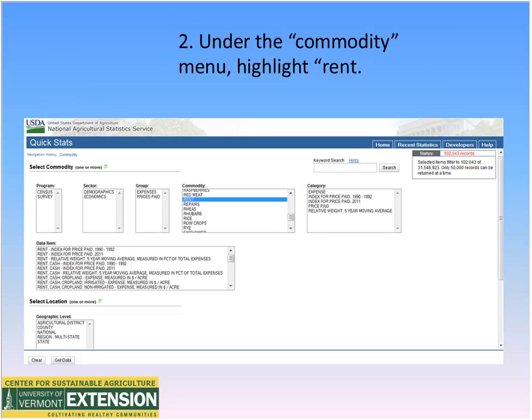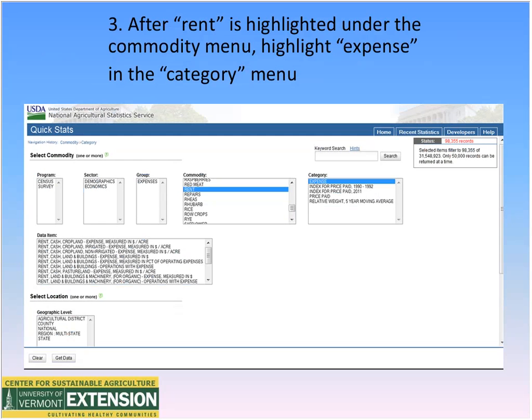So when you first get to the database, if you're looking for farmland rental rates, you see a series of pull-down menus. Go to the commodity pull-down menu and highlight rent. As you continue to highlight items in each of these menus, the website will continue to update itself and give you different choices. So once you highlight rent, the category pull-down menu to the right of commodity will show up. And that's when you can highlight expense.